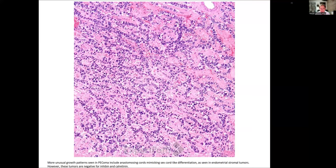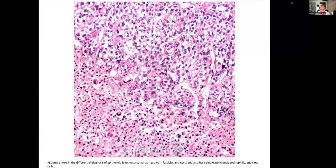Here's another example. Here's a more corded pattern. So these anastomosing cords of cells, that's not a usual feature that we think of with smooth muscle tumors, but might be more something you think about with sex cord tumors or carcinomas and so forth. So you have to be quite aware of diverse possibilities and do the stain, at least one or two muscle and melanocytic markers, to make this diagnosis. Necrosis, here you can see it, should be a tip-off again. And the differential will include many things like epithelioid smooth muscle tumors and so forth.